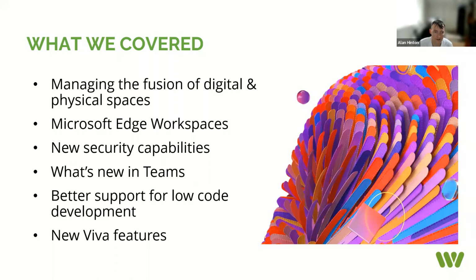Do you see Viva competing or complementing an intranet? That's a great question. I definitely see it as complementary. I don't see it as a competition. There are a lot of things that intranets can do that Viva will not do. So I see the intranet as the overarching thing, and then a lot of this content from Viva becoming accessible and integrating into the intranet. So you use the intranet and then you integrate that content in. It's a great question.